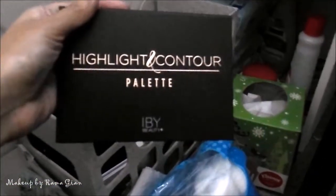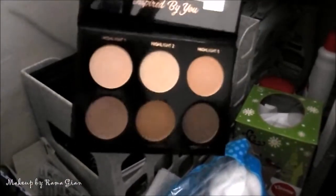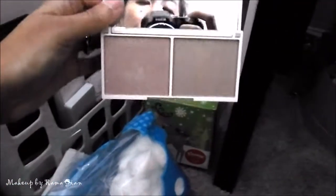And I have some other little palettes here. I have the highlight and contour palette from IBY. And this is just a highlighting and contour palette. Really nice. I haven't really played around with it much, but I'm planning to use this in one of my makeup tutorials. And then I have a palette from Pure Cosmetics. I think we recently got this in a Boxycharm. This is just a sculpting palette, and it also comes with highlighters and all that stuff. I think this is a highlighter duo palette from Vintage Cosmetics, and I used this several times but not on camera. Really pretty.